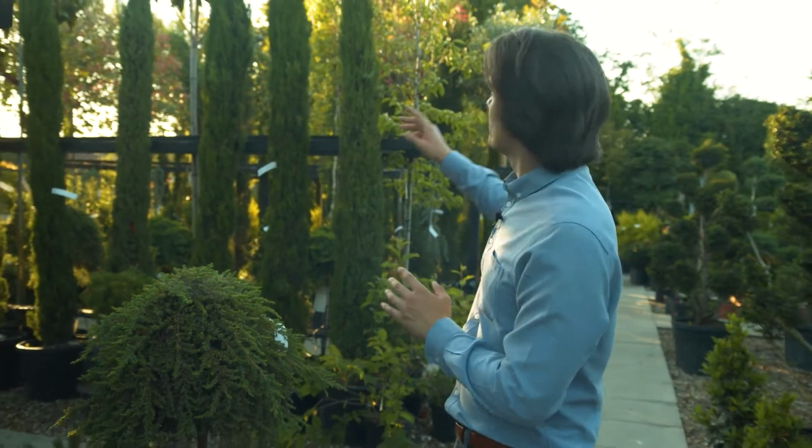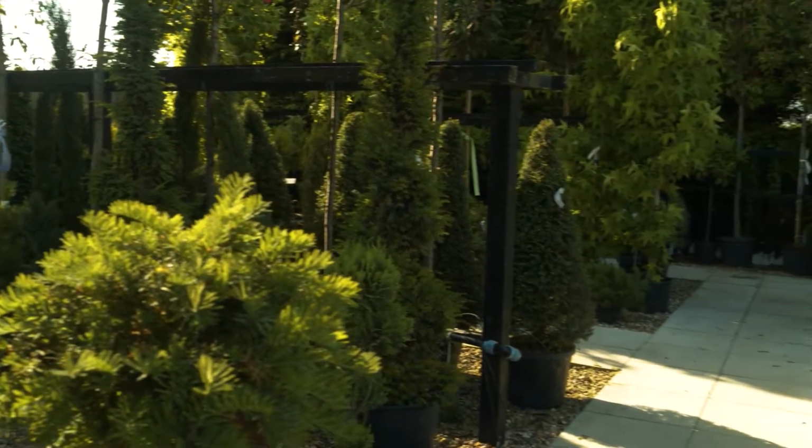Up against the office, you'll find a mix of hedging and shrubbery. This changes a lot throughout the year. In the winter, it's where we keep our root ball plants. These interesting trees and topiary continue right down to that fence over there.